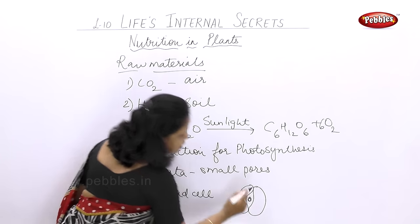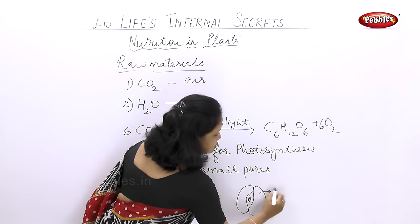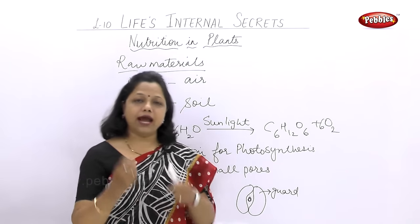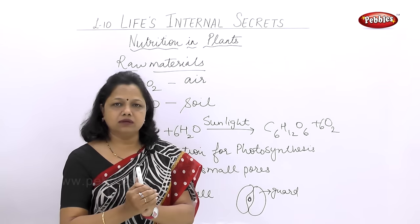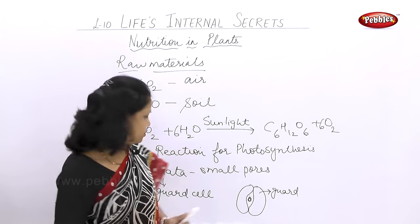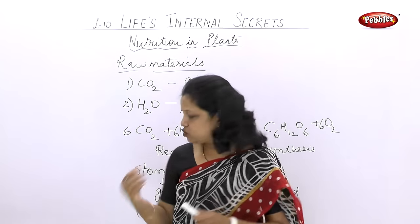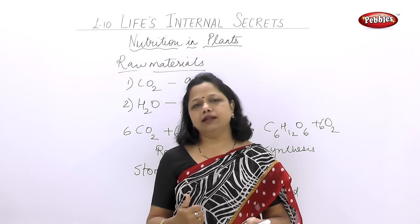Now I am making a very magnified image for you. These are the guard cells. This hole is covered by the guard cells. When the guard cells take in water and become turgid, they open. And when they lose water, they close. This is how it regulates the opening and closing of this pore, which is called stomata. So through the stomata, the carbon dioxide is entering. This stomata is used for diffusion of gases in and out of the leaf.